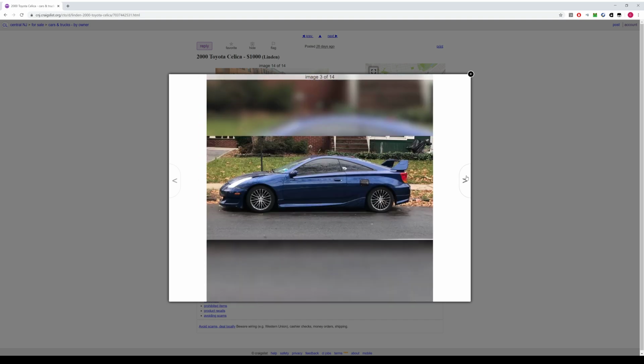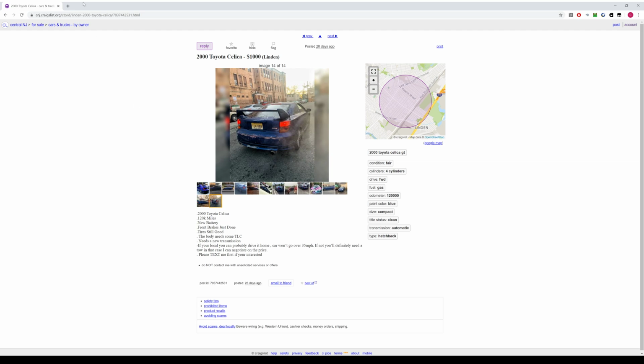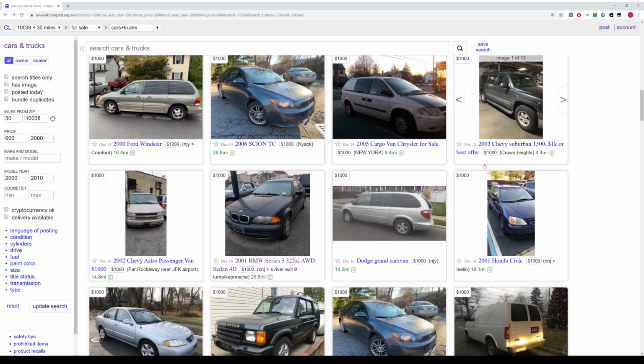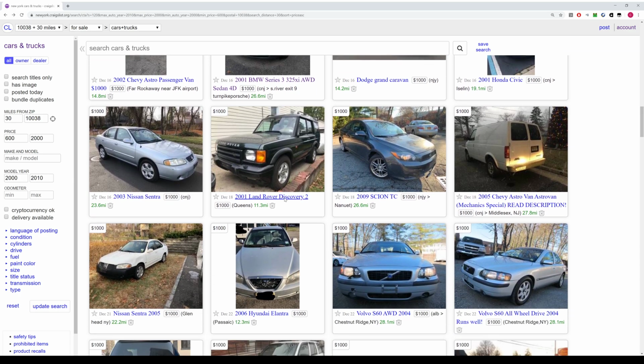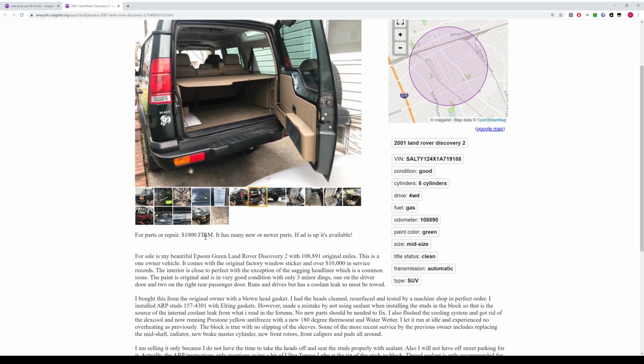Some love taps. I mean, overall, that said, it doesn't have as much rust as I would think it has, but it doesn't have any interior pictures. Big red flag. Big red flag. If there's no interior pictures, we'll pass on that one. Alright, these are pretty slim pickings, to be honest. We're at $1,000 right now. Is it even possible for parts? Or what's wrong with this thing?